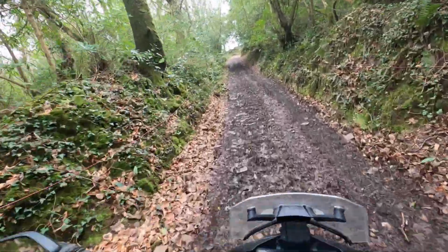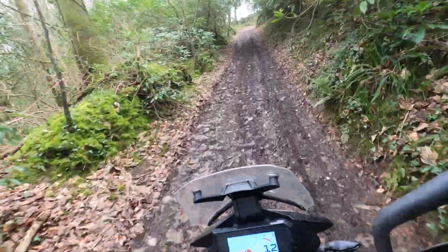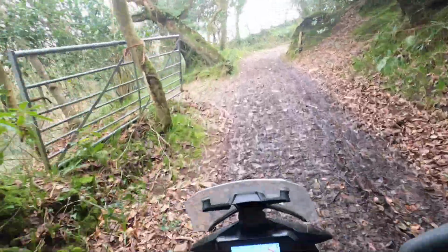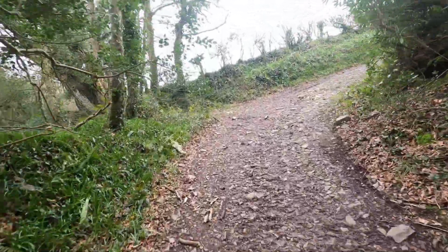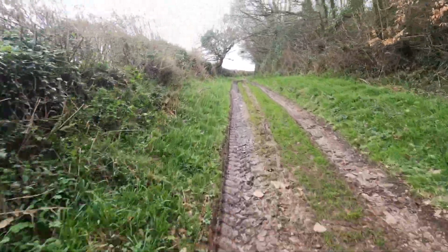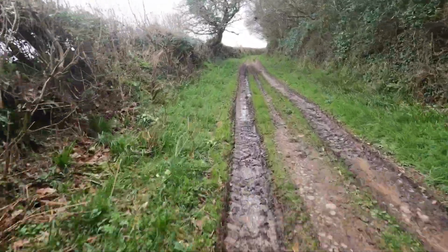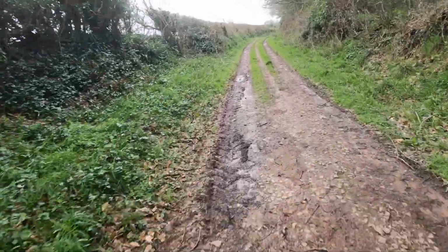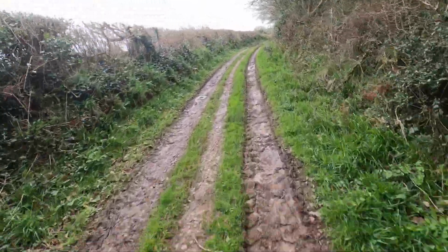There we go. We're up that one. So I hope that was useful. I think I found the limit of the 390 there for me. Certainly in the wet; in dry conditions, you probably have had a better shot at it. Or coming back with some proper knobblies on, maybe that'll get up it. A CRF would have got up that in standard tune, no problem.